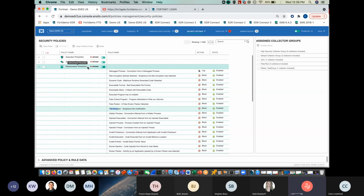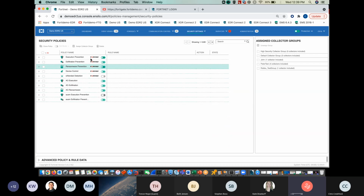And the other piece is, these policies work even if your user is not connected to the cloud. So I think that's also a value add. An example of that is, what if somebody sent your user a malicious Word doc, and he's on an airplane? He's obviously not connected to the cloud. These policies still work even if your user is not connected to the cloud.